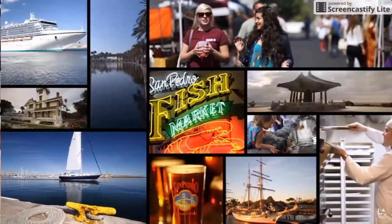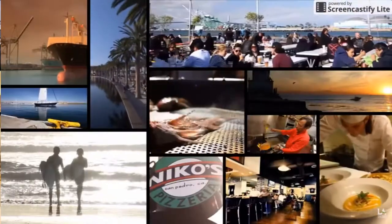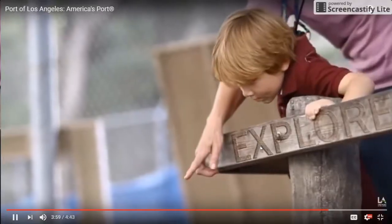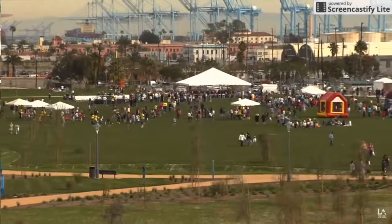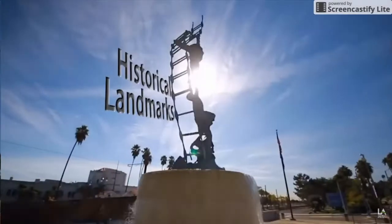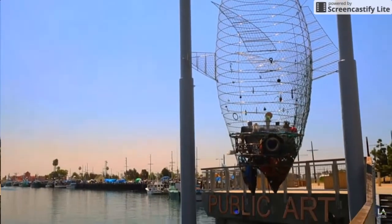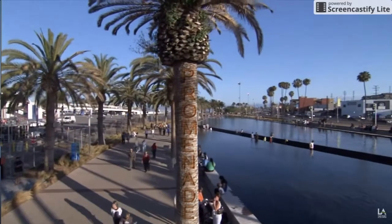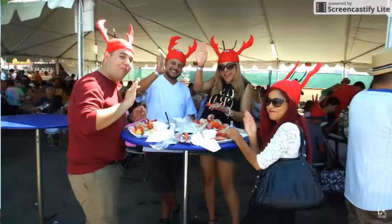The LA Waterfront, an emerging international destination. A perfect place to play, dine, shop, and explore. Award-winning parks and open spaces. Battleship Iowa. Museums and historical landmarks, public art installations, one of California's premier cruise centers, spectacular waterfront promenades, the LA Waterfront, a feast for the senses, a world of discovery. Always evolving, always improving, the Port of Los Angeles is shaping the future of international trade.